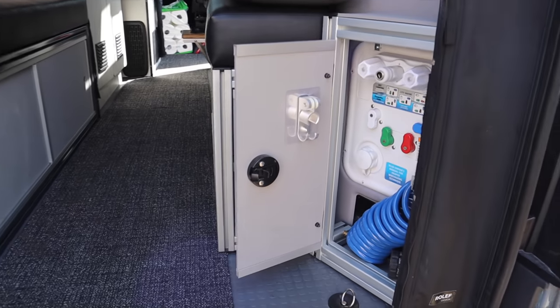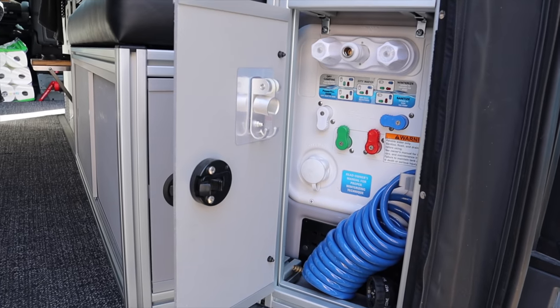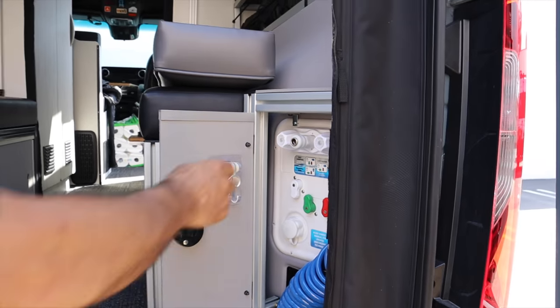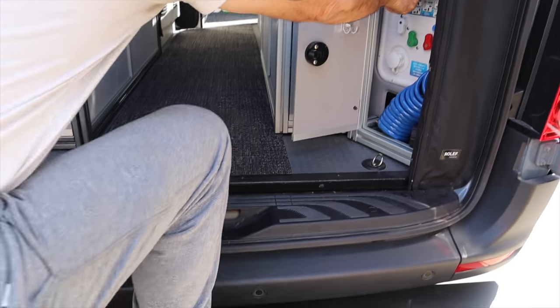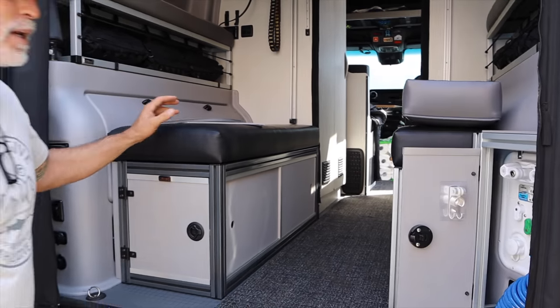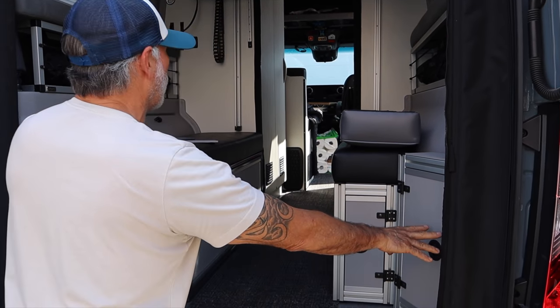And the reason that we made this, people ask, why did you guys make that? Number one, aesthetically, it drove me crazy because it just didn't look that clean back here. But then we noticed a lot of people to climb up in the back of their vans, they would grab this and pull themselves up. So I thought, oh my gosh, that's a pipe ready to break right there. So we made that little compartment and it's nice. You can put your shower hose in there.